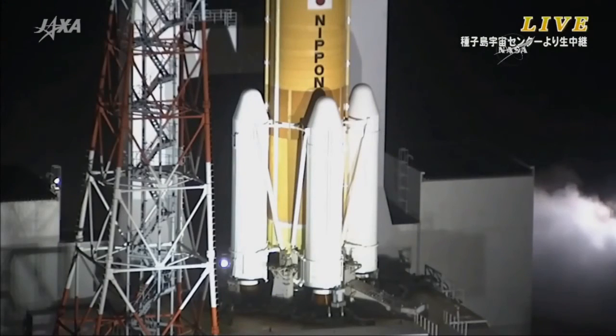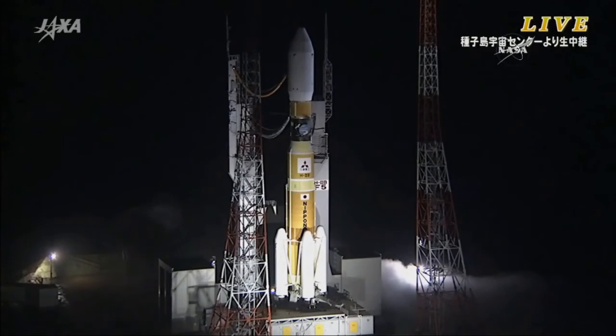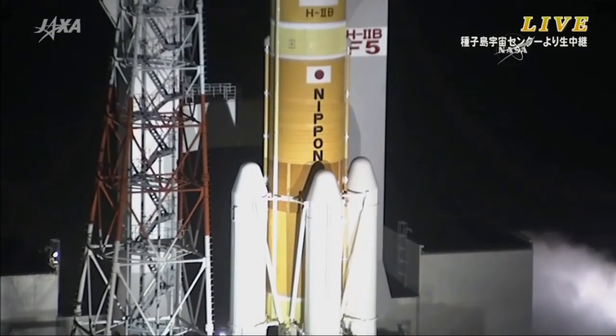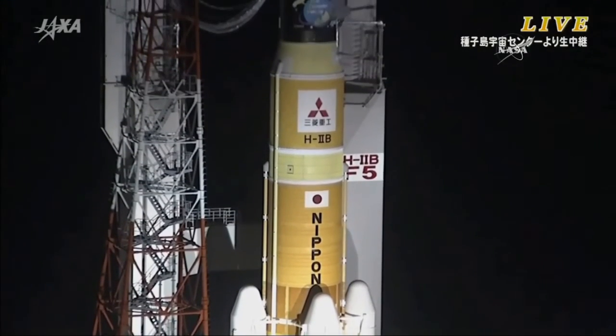The first stage liquid hydrogen system is ready. We're under 2 minutes away.